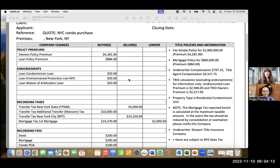As I stated in a previous episode, you really want to work with the title company because of their expertise and knowledge, their ability to work with you, and their accessibility, because all the costs are going to be pretty much the same for most of these sections. I'll let you know where they could potentially be different.